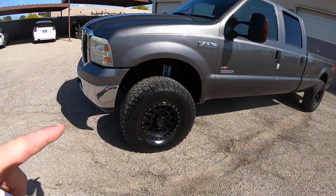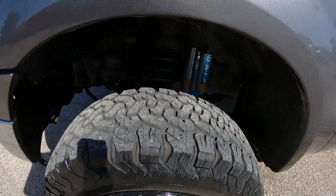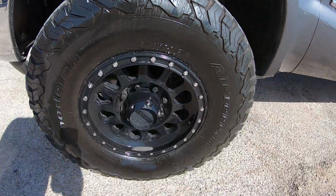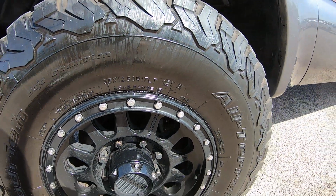It's got a very expensive suspension system on it. We sent it for alignment, and they said this thing is the tightest steering they've ever seen. So it's got that King suspension, which is extremely expensive, and it's sitting on big BFGs. What do we got on these things? I think they're 35, 12 and a half, 17s.